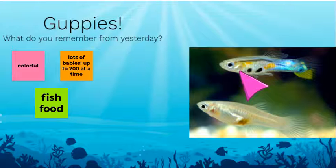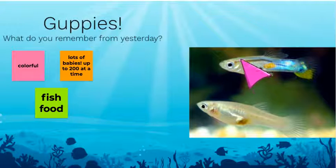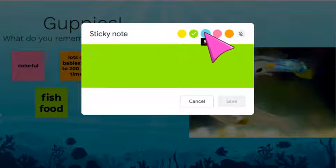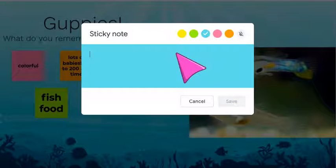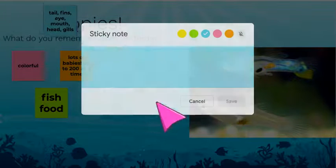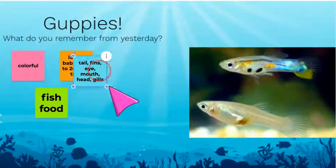Do you remember what they use right here to help them to breathe? Their gills. Awesome. They take a deep breath in through their gills or in through their mouth and they let it out through their gills. So I remember that the guppies have a tail. They have fins. They have an eye. They have a mouth. On their head, they have their eye, their mouth. They also have their brain in their head. There's one other thing. Oh, yeah, it's gills. Guppies have lots of different parts to them.